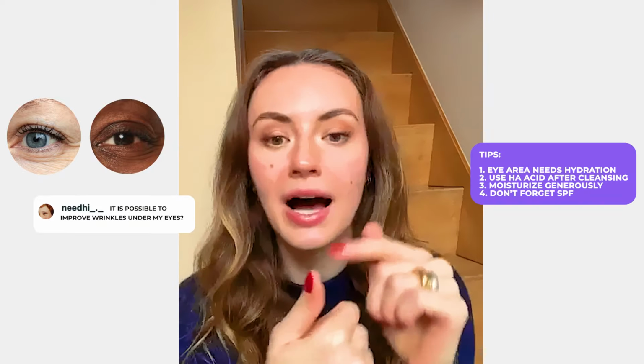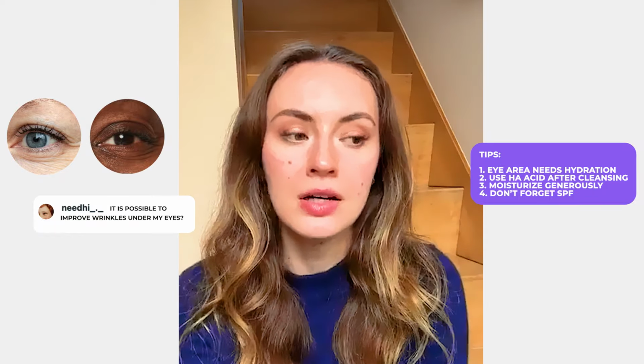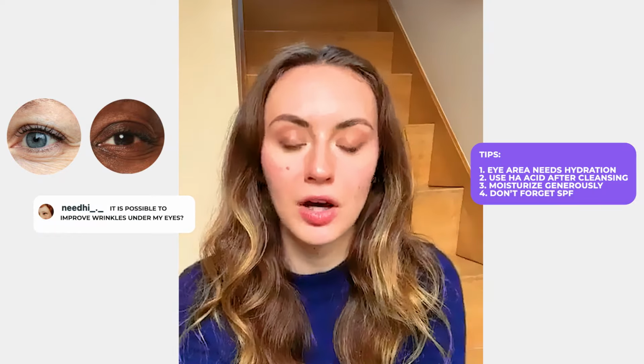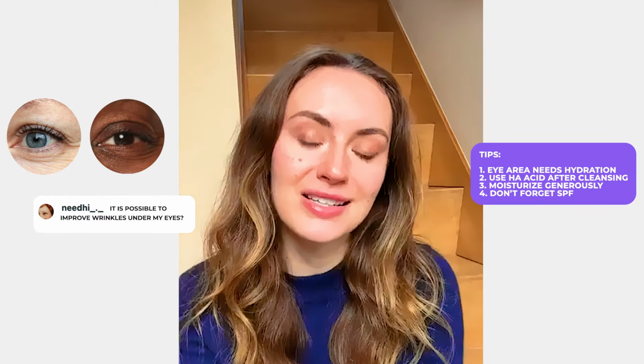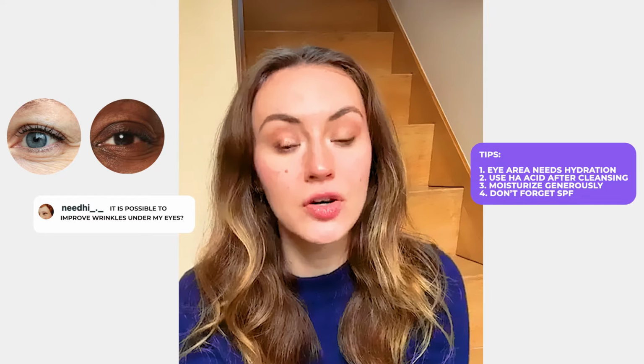So use your skincare around the eyes, use hyaluronic acid, and then top it off with a thick moisturizer. Then never forget sunscreen, because this area is really the thinnest in terms of skin in our body. And if you are not putting sunscreen around this area, you are really doing yourself a disservice and causing wrinkles.